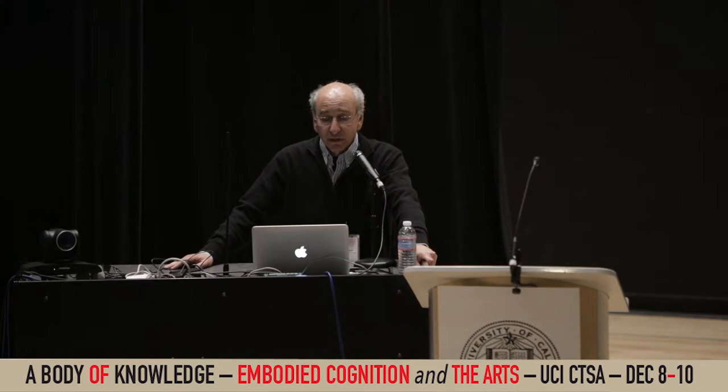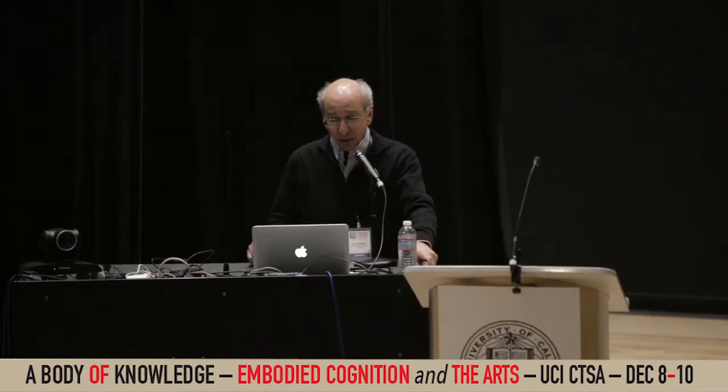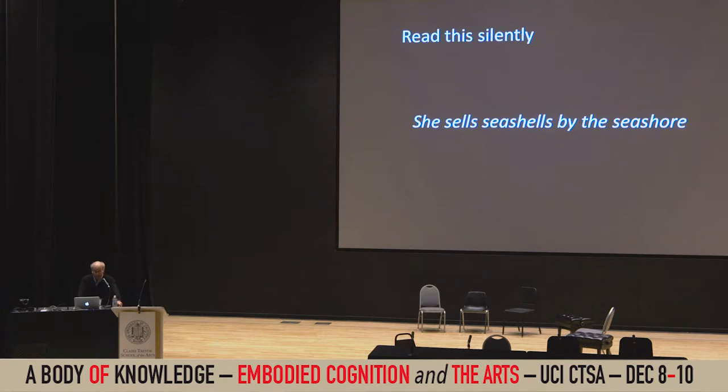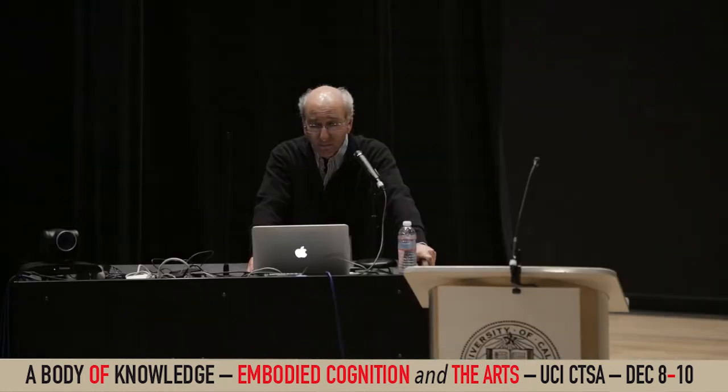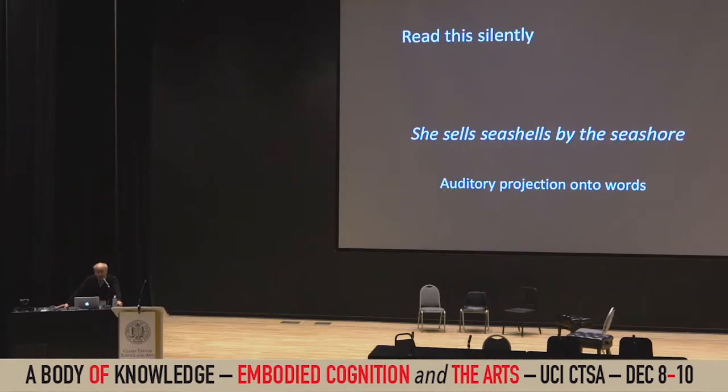Look and use your hands to feel the width of this block. So now if you'd be kind enough, do this. Look at it and try to feel the width. If you actually do it, and you're attentive, and you feel the boundaries of the box, then you're doing some kinesthetic projection. You're anchoring your kinesthetic projection on the visual, but nonetheless, it is this kinesthetic thing. Read this silently. All right. Now, that's auditory projection. It's in your head onto words.